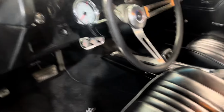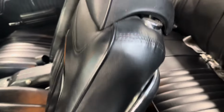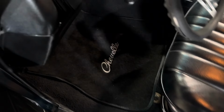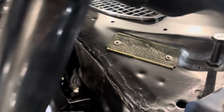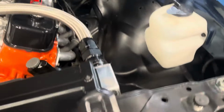As you can see, doors open and close nicely. It's got your standard cowl induction hood, white stripes, bucket seats. Your interior's in great shape, headliner and all, dash pad. Let's go ahead and put your key back in the ignition. Three-spoke Chevy steering wheel. There's your trim tag. I got pictures of it on the website. Dual master cylinder, of course.